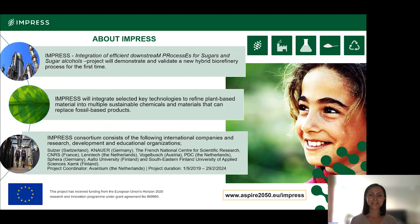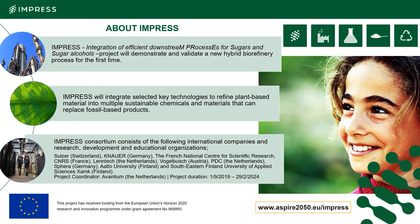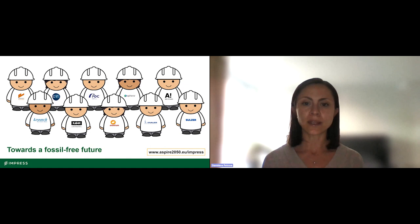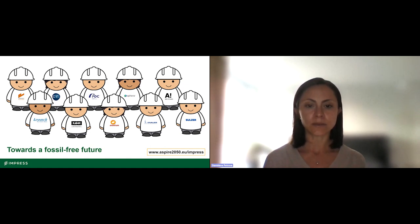The IMPRES project was launched in September 2019, and it aims to create a new hybrid biorefinery process. It means researching and combining selected key technologies and using them to refine renewable resources, such as forestry and agricultural residues, into multiple sustainable chemicals and materials that can replace fossil-based products. The IMPRES project consortium consists of 10 outstanding partners from all around Europe and is led by Avantium in the Netherlands.